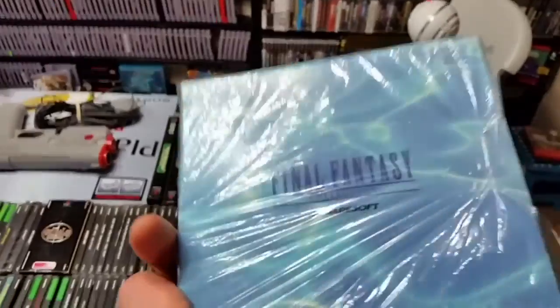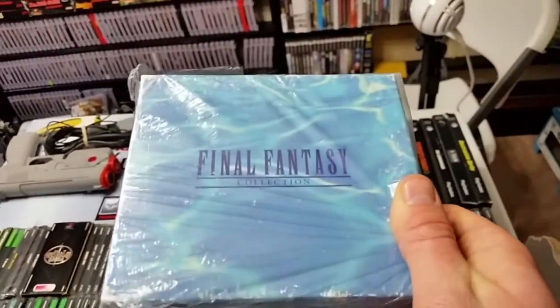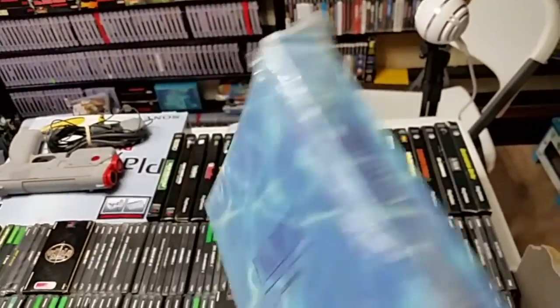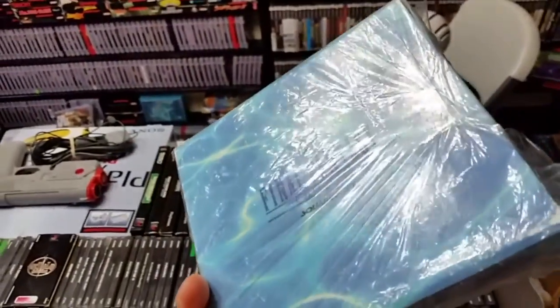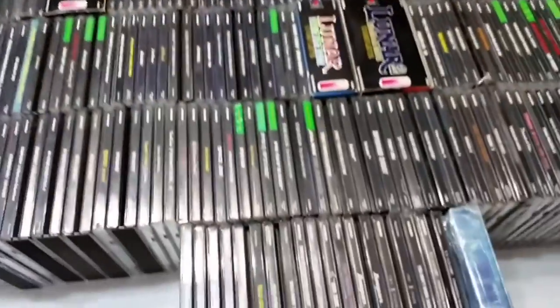This was really cool. This was when I was like balls deep in Final Fantasy VII. Saw this, I had to have it. I forget what's in it. I would open it and look. I think it's like Final Fantasy 4 and 5. But it's just a really cool piece. It's not something you see very often.